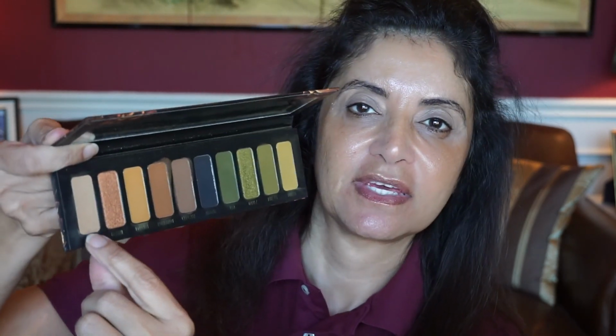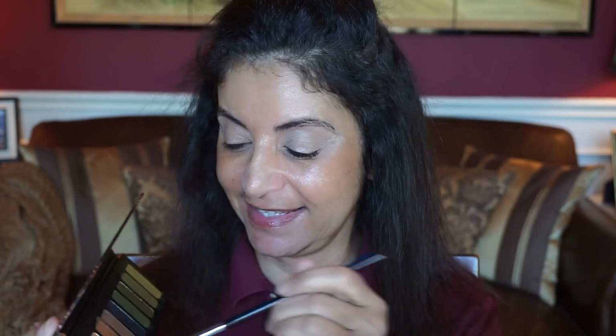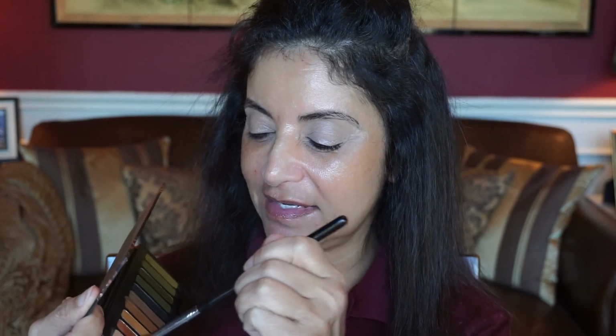All right, we're going to try a different look today. We're going to use this side of the palette, and I already primed and set my eyes using the Benefit Stay On Stray, and I set it with this shade right here, the first one, Luna. And I'm going to use the first shade, Luna, as my transition shade using the Sigma E40 brush. We'll go in with that. This is more my skin tone, but I kind of like it because you can still see the gradient effect with it. Yeah, I do like it.